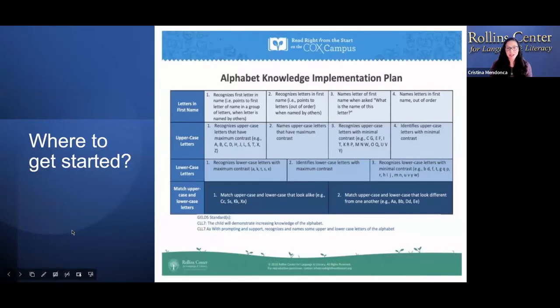And this is the implementation plan that is available on Cox Campus. So if you were wondering, well, okay, Christina, how do I know what order? We have a plan for you. So definitely download this resource. It will give you an idea of our suggestions for what order to introduce the letters. You will notice that the letters in the children's names come first, and then recognizing uppercase letters that have maximum contrast, working your way all the way up to uppercase letters that have minimal contrast. So think about letter O versus letter Q, not a big difference there, right?